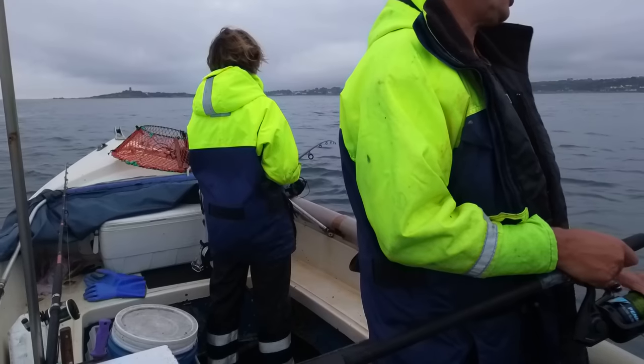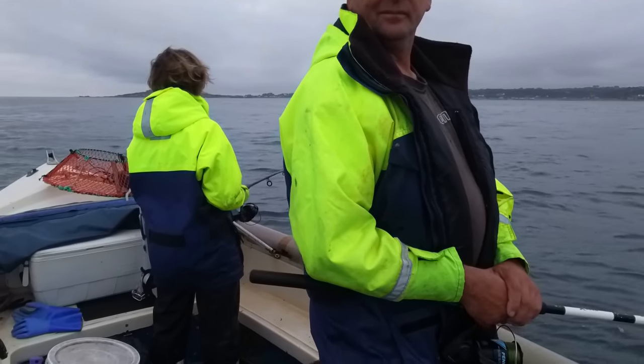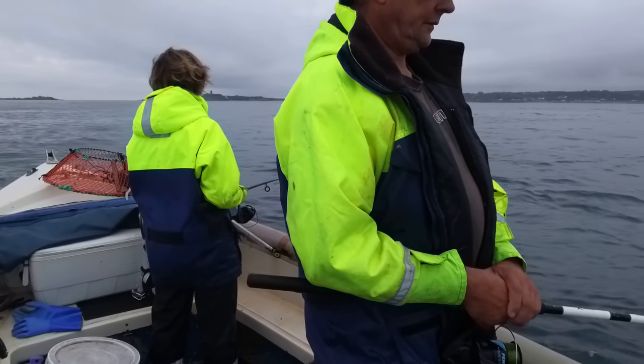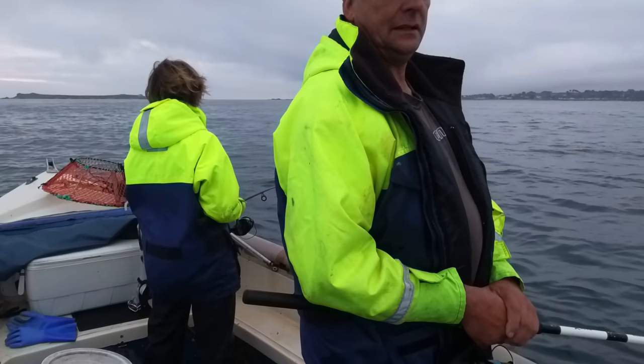Well, we're having a bit of a fish at the entrance of the bay. Well, not quite the entrance, but in the bay. See if there's any fishies down there. Just a little bit of mackerel bait.